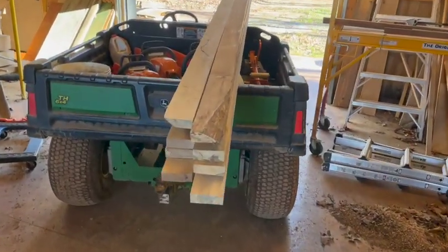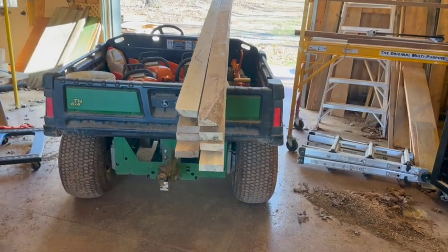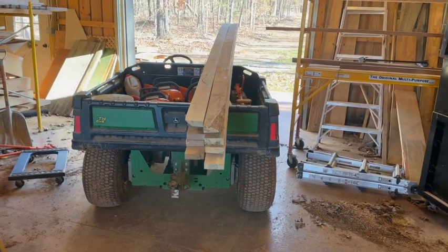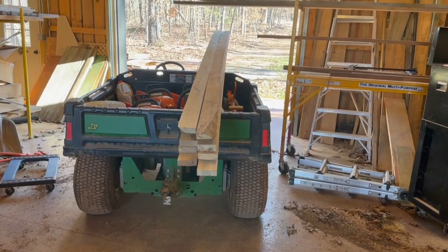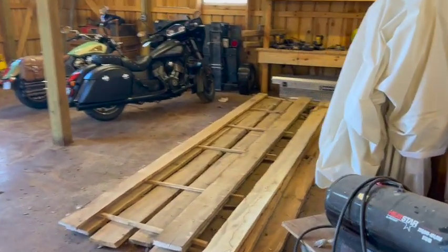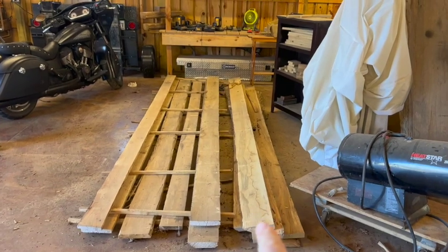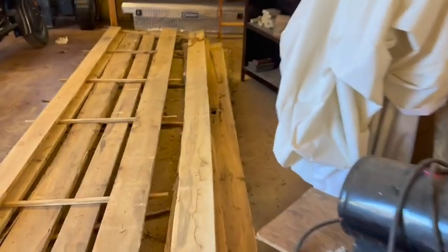Okay, so what we've got here is 10 pieces, 5 for each roof. That'll be the 12-foot long ribs for each one. So that's what we were trying to get out of this pile, which we did. It actually got a bunch more work done for another project. So we're down to these guys here on the right.